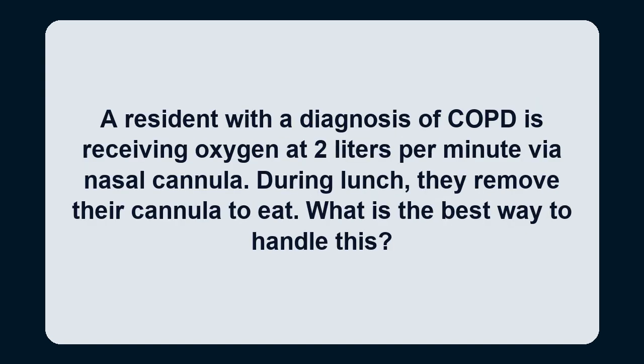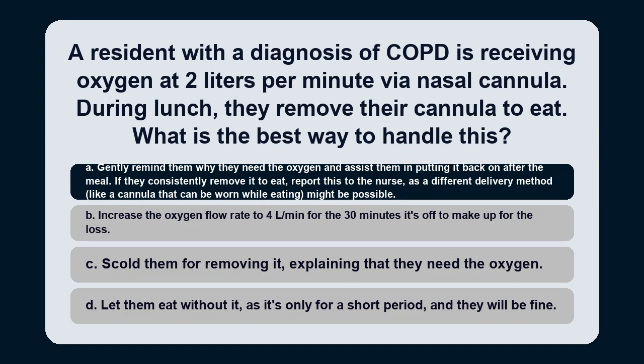Question 2. A resident with a diagnosis of COPD is receiving oxygen at 2 liters per minute by a nasal cannula. During lunch, they remove their cannula to eat. What is the best way to handle this? Option A. Gently remind them why they need the oxygen and assist them in putting it back on after the meal. If they consistently remove it to eat, report this to the nurse, as a different delivery method, like a cannula that can be worn while eating, might be possible.